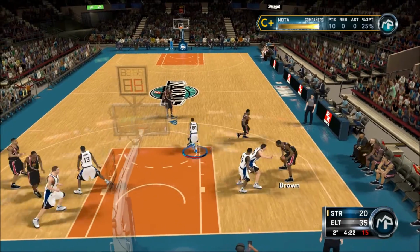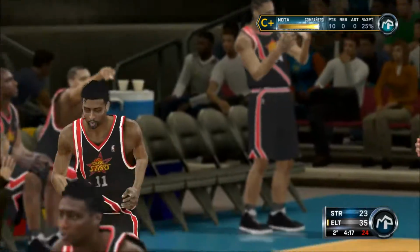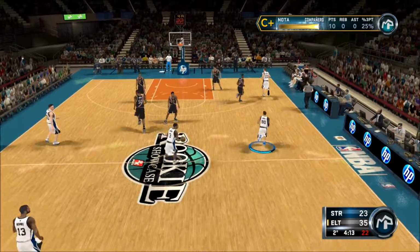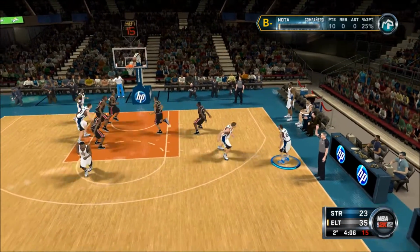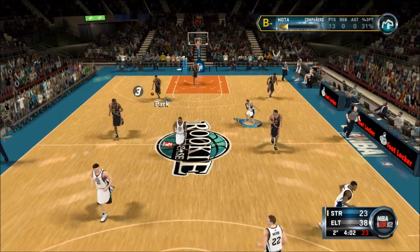Good points. Now here's Brown. Park. And he's good on the 3-ball. Now, they're not worried enough about him. They've got to tighten up their defense. Here's Insanity. Good ball movement. Shoots the 3, and that one's good. 13 points in the game. And a 3 the other way.